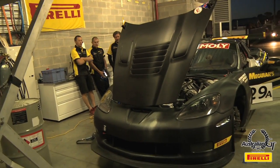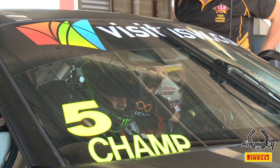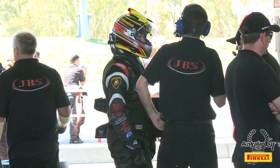Here we are, race day, we're ready to go. Car's in great shape, she looks fantastic, the boys have run her up, and we're back in business. You always get nerves, but as soon as the flag drops, the nerves go away and you're back into race face, and you get into your little zone.